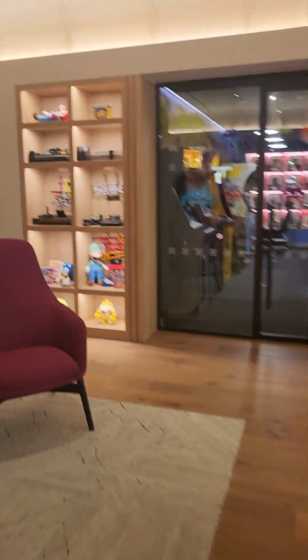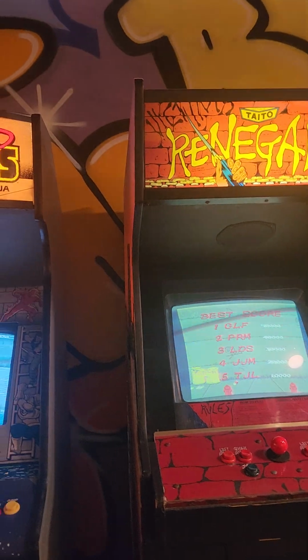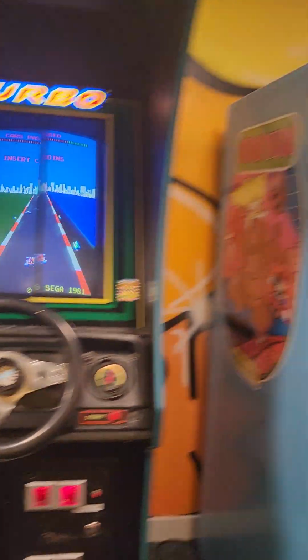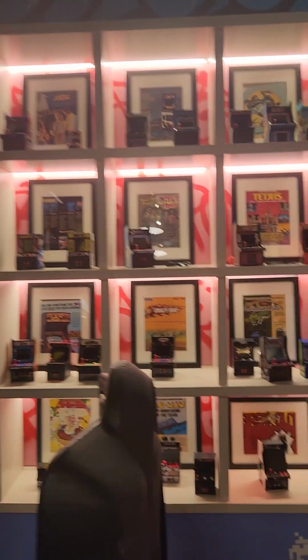And then if you go over this way, you've got all these great vintage video game stuff. And if you go in here, there's places to play. So of course you've got Pac-Man, you've got Renegade, you've got Bad Dudes. I've never heard of that one. Turbo, excellent game if you've never played it. Donkey Kong, Crazy Taxi, all sorts of other little mini versions of this with cool, vibrant, great artwork.